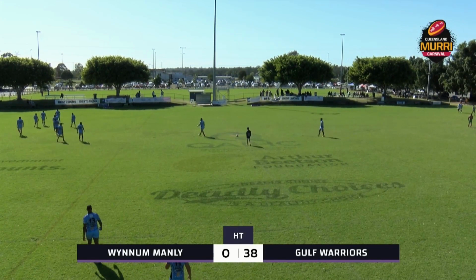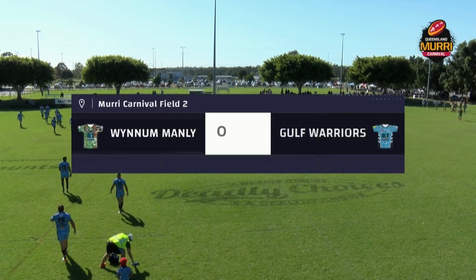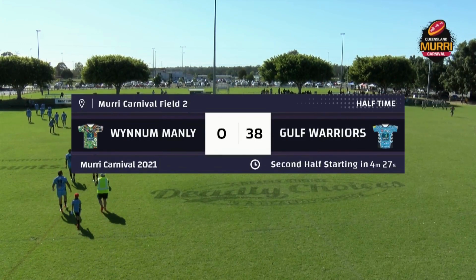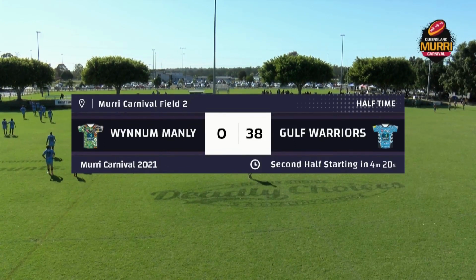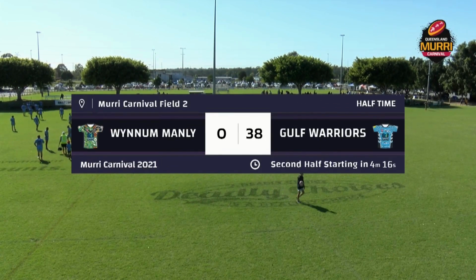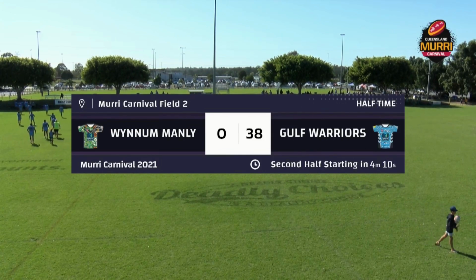It was, and we talked about that experience, and it shows. Just those combinations there. You've got quite a number of players here with Intrust Cup experience, NRL experience, and that shows. And although we've got players still on their way transiting to this game, I tell you what, this is a team to watch, and a wonderful commanding performance so far in this first half by the Gulf Warriors, leading 38-0, and I guess Wynnum, they're playing for a bit of pride here.